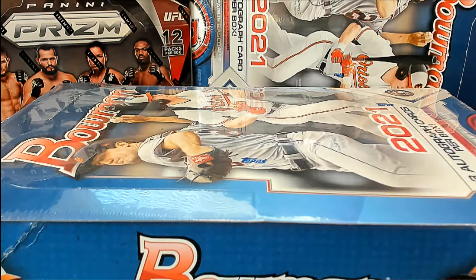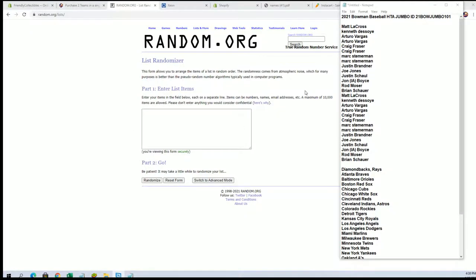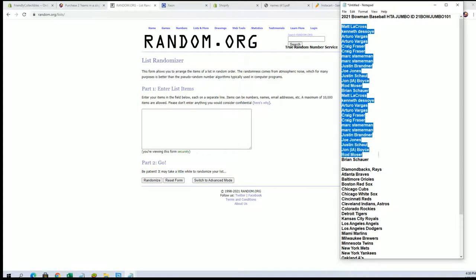All right, guys, this is 2021 Bowman HTA Jumbo Baseball, number 101. Look out. Let's screen jump in the break. Here we go. All right, Medel down to Brian S. Let's copy and paste. Good luck, everybody.